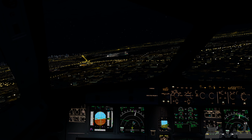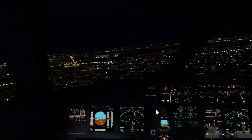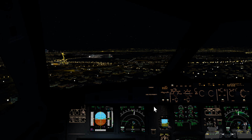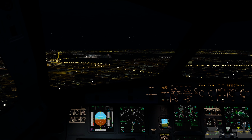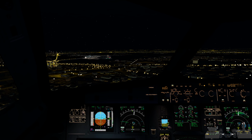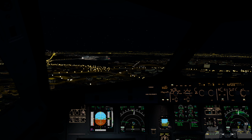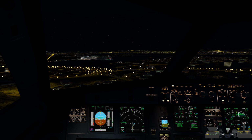1,000. 1,000 is checked. 2,500 is our missed approach altitude, and that is set. Straightening up, and minor corrections here now. Back on profile. 100 above. Ignoring the flight directors, at the moment we are all visual. Minimums. Minimums, continue on landing.